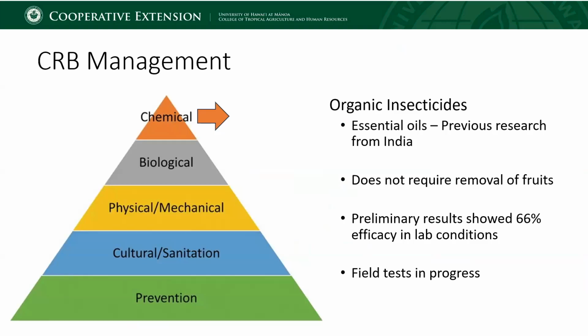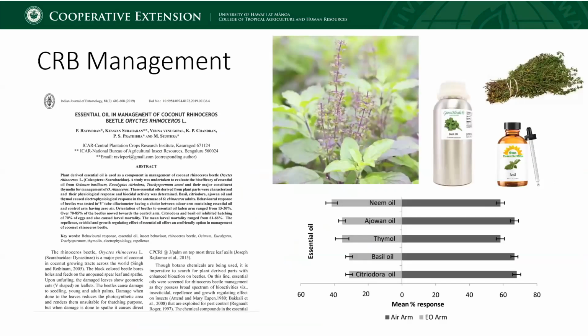So that led to the demand of alternative controls, such as organic insecticides that could be used in coconuts and still allow harvesting of the fruit, especially for human consumption. And for example, at a residential scale, people that have coconuts in their yard don't want to inject or cannot inject imidacloprid or insecticides, or use a contact insecticide in the canopy as a spray. So we looked into what is done in India, since CRB is native from India, and there are a lot of studies on using essential oils to manage CRB. It's not necessarily just killing the CRB, but also as a repellent.